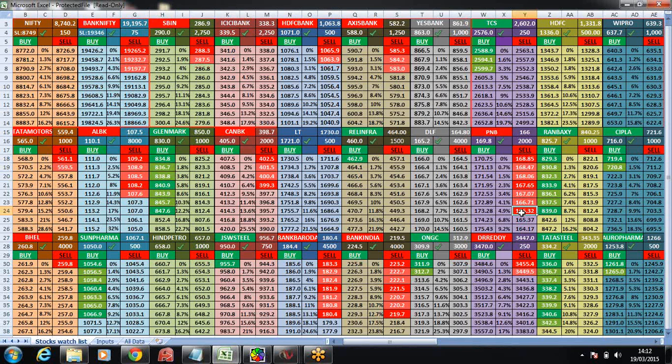We saw that it was a sell call. Same thing with Bank of India, Bank of Baroda. ALBK also made its final target. Axis Bank made its intermediate target. So these are some of the trades that have completed their final targets. You know that it already did its intermediate targets.